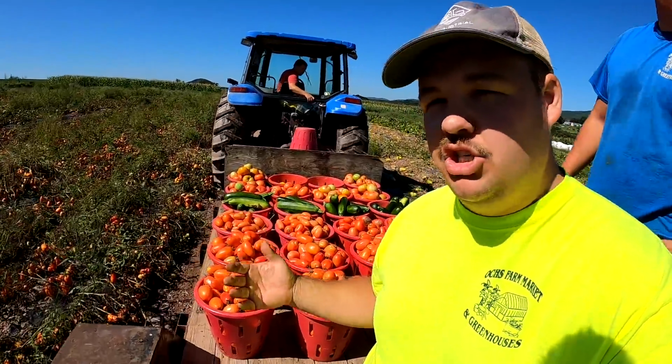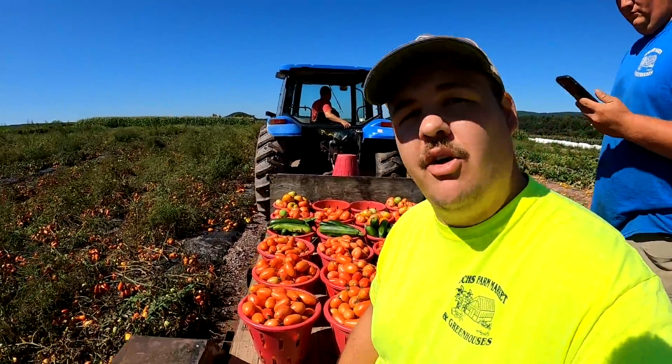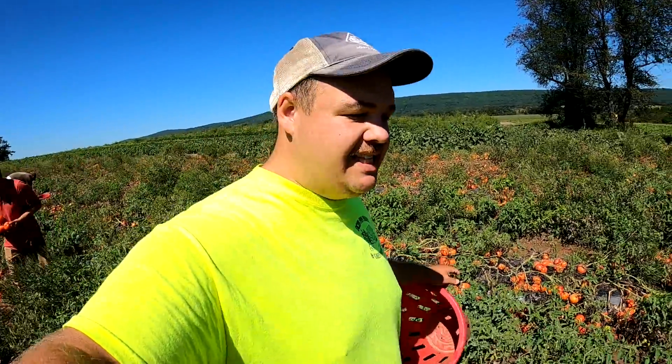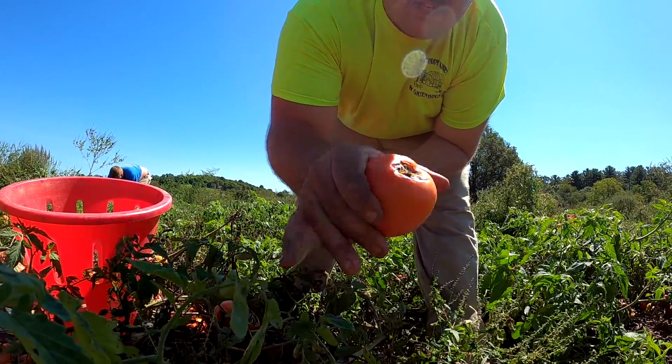Some people don't like to do the plum tomatoes. Some people like using the round. So we always get some back for the farm market. Right now we're finishing off our round tomatoes. There's not too many in this area. Between the hurricane and blight, these tomatoes really took a hit.